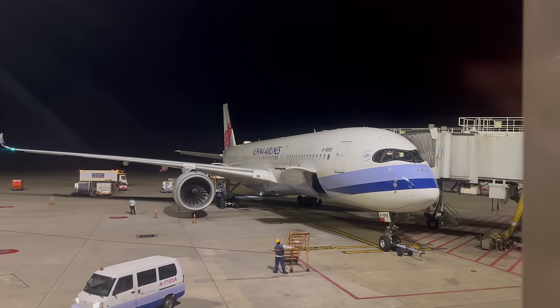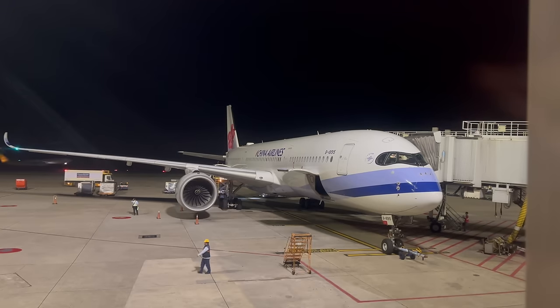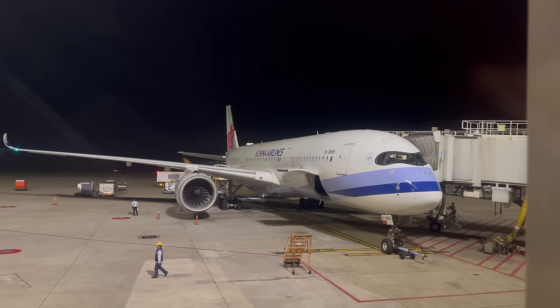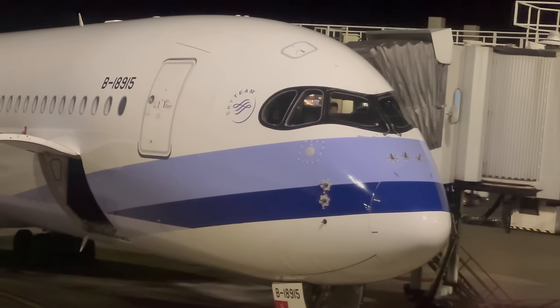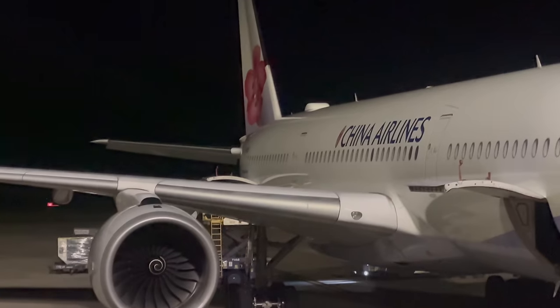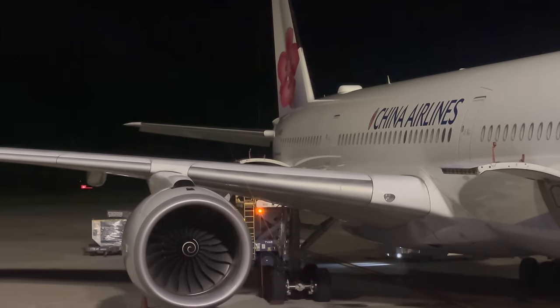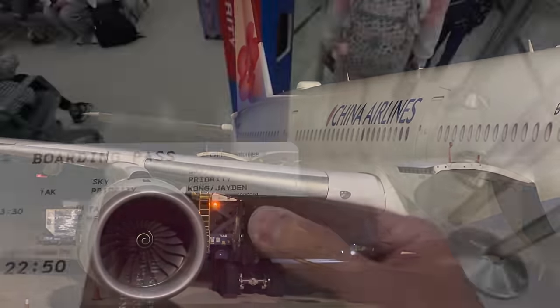Here's our gorgeous Dynasty plane tonight. Delivered to China Airlines by Airbus in January 2018. It's a 6-year-old China Airlines Airbus A350-900, B-18915. Every China Airlines A350 has 21 business class, 31 premium economy, and 243 economy seats.